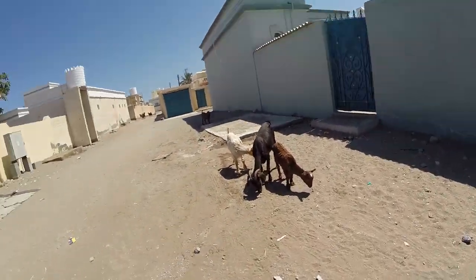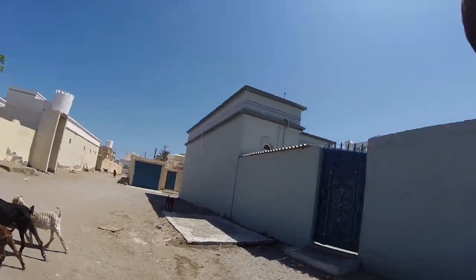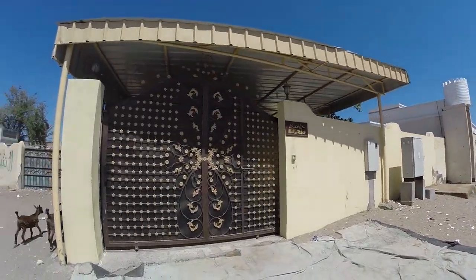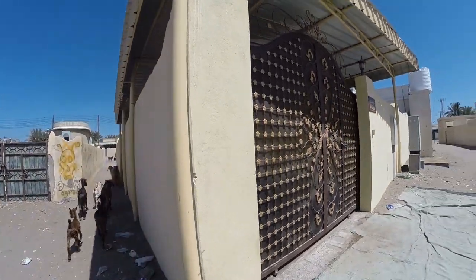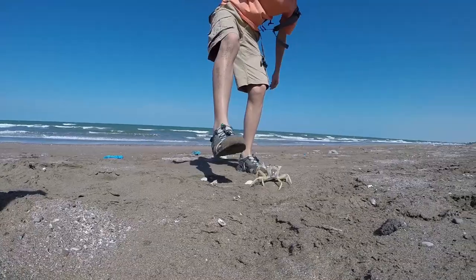Oman right now, and I'm more in the city area. But one of the weird things about being in Oman is everywhere you go there are goats. Now you can see there's all different colors of goats, and it's real cool because if you look close on a goat, I'll see if I can get near one, they've got rectangular pupils, and oh, they're all gone.